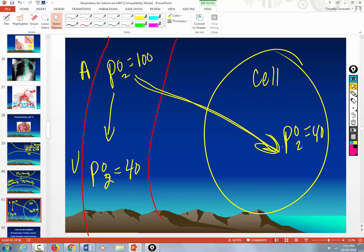The cell's using that oxygen, so the PO2 will drop. I'm making this up. Let's say the PO2 drops to 30. Now the pressure difference is greater, so more oxygen will go into the cell by pressure. Tell me you got that.